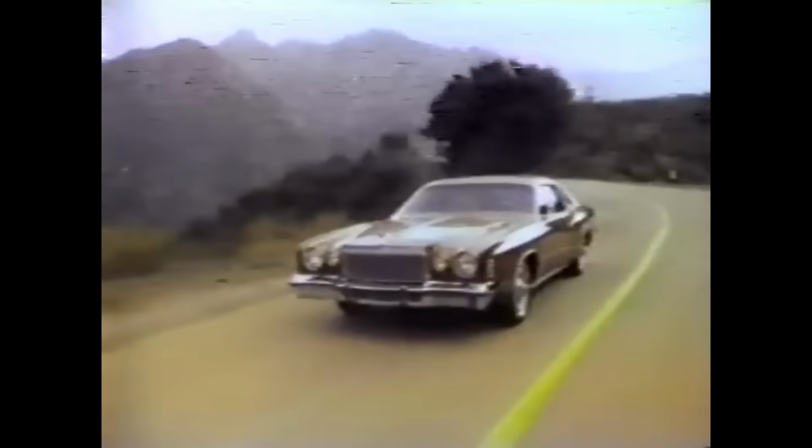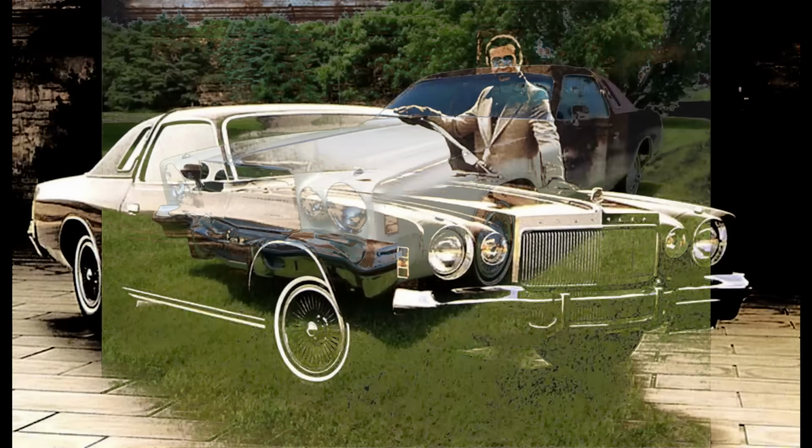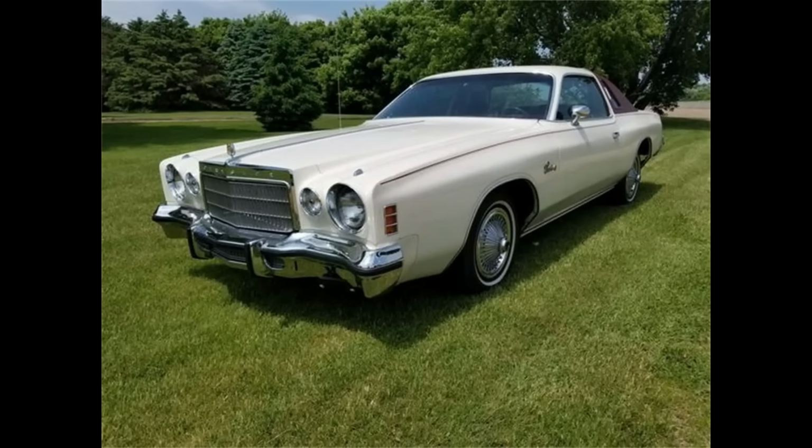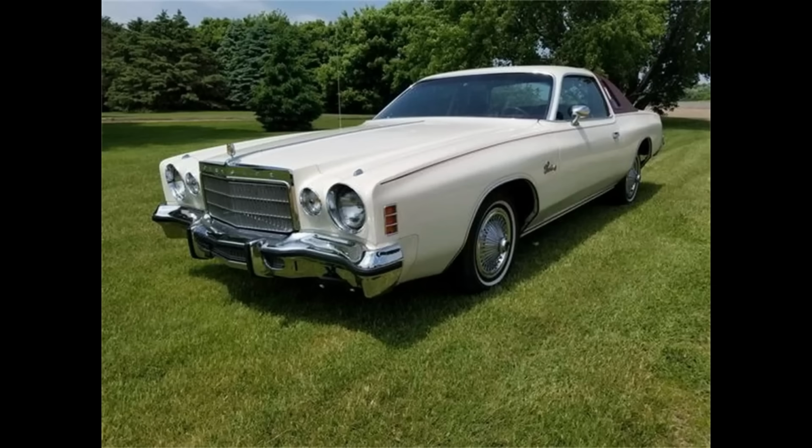What did you drive to prom in the 1970s? Coming in at number 4, the Chrysler Cordoba. Whether new or used, arriving to prom in a Chrysler Cordoba was the car to drive back in the day. We counted 65 of prom goers who took a Cordoba to the prom in our survey.